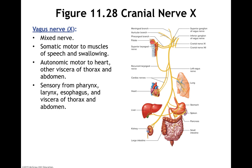Vagus nerve, number 10, is a mixed nerve. It's somatic motor to muscles of speech and swallowing, autonomic to the heart and other viscera of the thorax and abdomen. In fact, the vagus nerve is the only one of the cranial nerves that leaves the head and neck region and goes into the major part of the body. It also has sensory from our pharynx, larynx, esophagus, and the viscera of the thorax and abdomen.